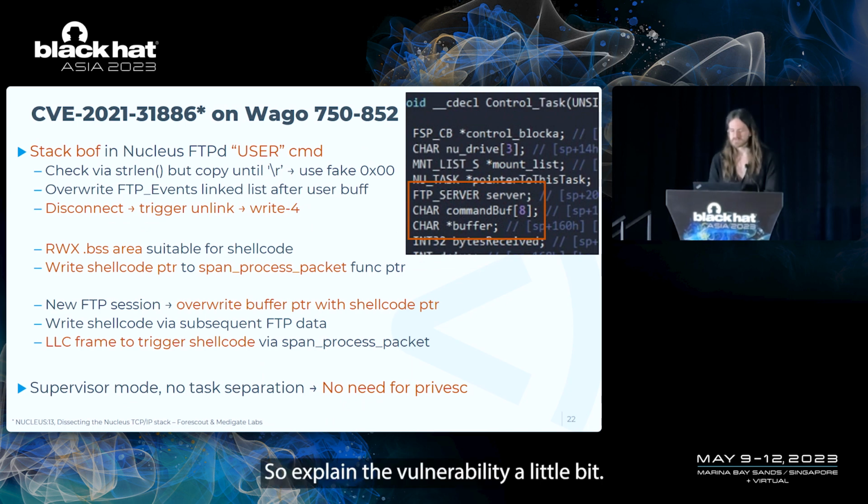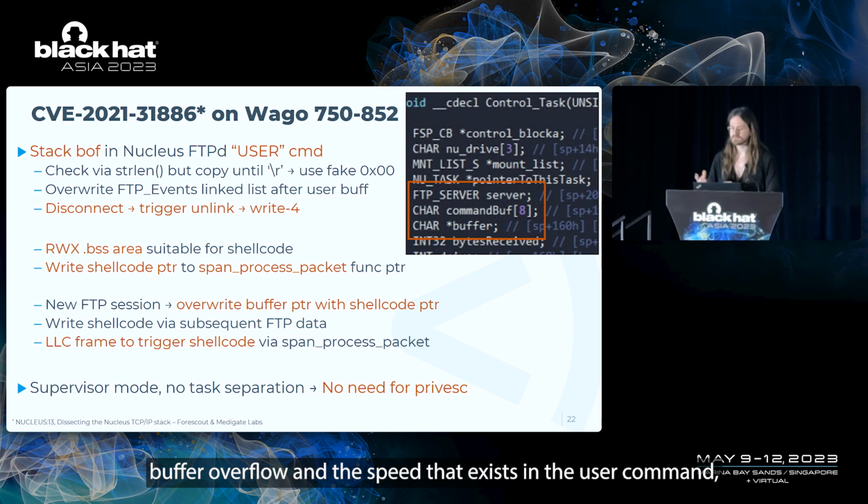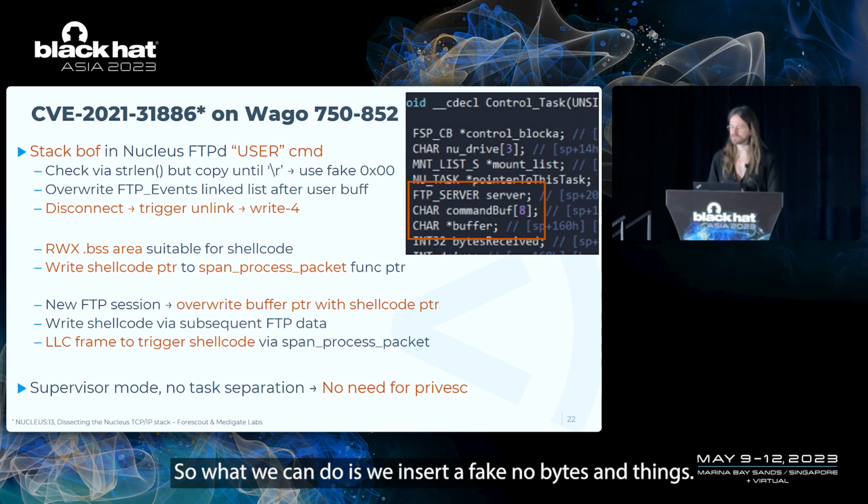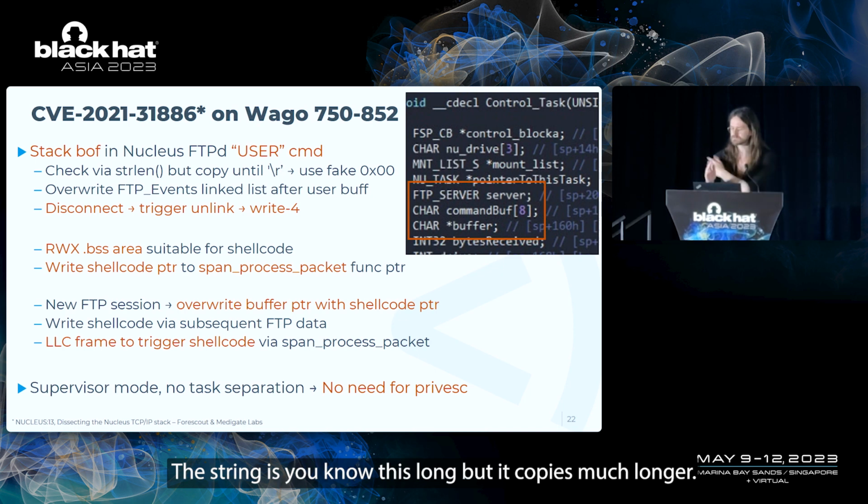So explaining the vulnerability a little bit, it's a very simple stack buffer overflow in the FTPD that exists in the USER command, which makes it nicely pre-authenticated. What they essentially do is they check the string length for the command, but then copy up until the carriage return character. So what we can do is insert a fake null byte. It thinks the string is this long, but it copies much longer.